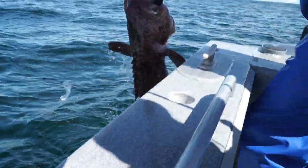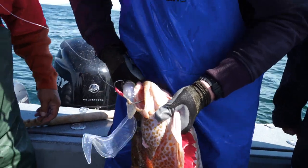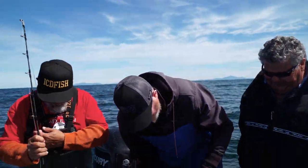Yeah! That's what I like. Oh, yeah! Oh, wow. That's why you come here to Alaska, man. That's a big one. Yeah. Fish is over 40 pounds.